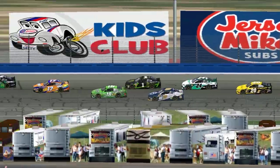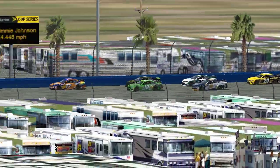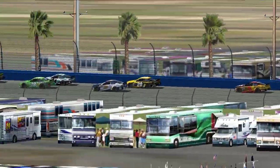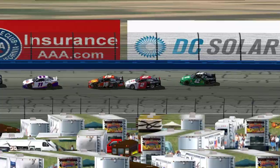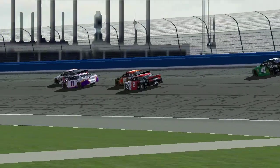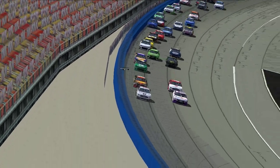Chris Buescher, Kyle Busch, Kurt Busch, Chase Elliott, and William Byron in the top 10. Another driver who lost quite a few spots on that restart, the 20 of Erik Jones, outside the top 10 now in his Stanley Tools Toyota. And Keselowski now working on the 19 of Martin Truex Jr. That is 3rd place as Denny Hamlin now goes for the lead on Kevin Harvick.